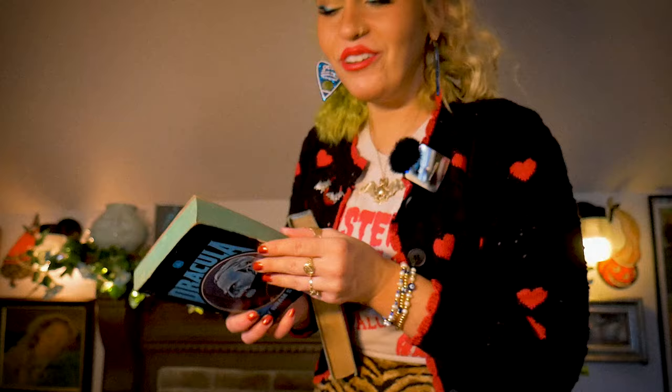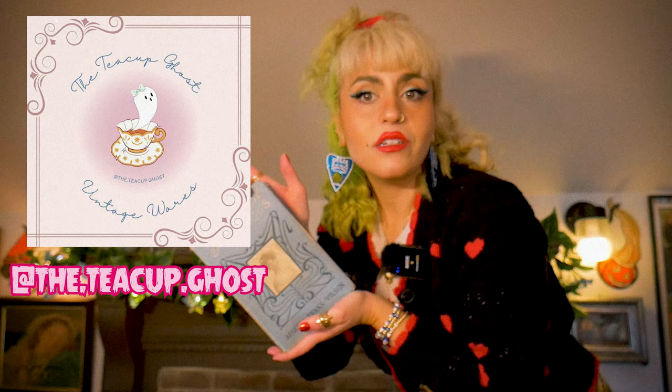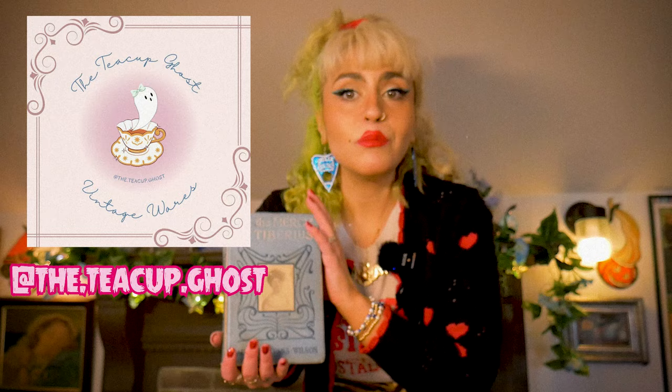All right, and then we got this one, which I got from my friend, the Teacup Ghost. You can follow her on Instagram. She collects vintage glassware and vintage books and a lot of cute vintage stuff. And she sells some of it in store at Nocturne. So if you're ever visiting Nocturne, you can shop her stuff in store. But I'm not sure if she ships it out or anything. Check her out on Instagram though. She finds really cute stuff.